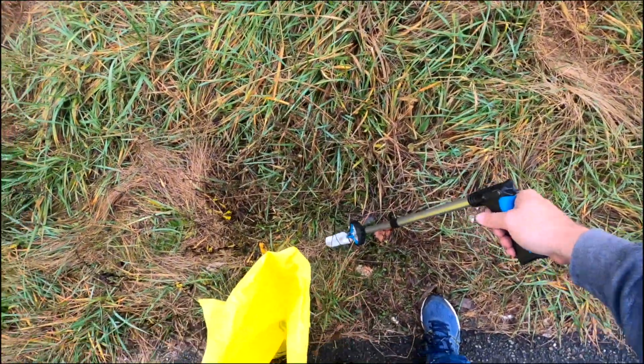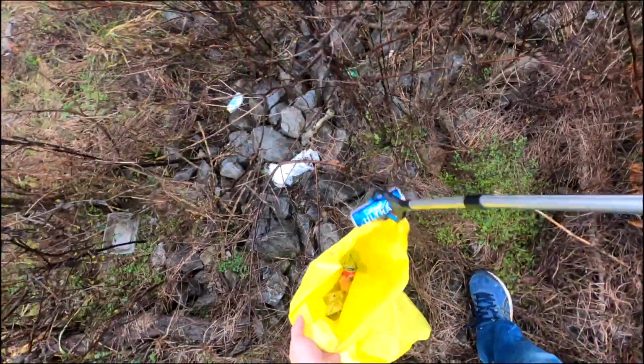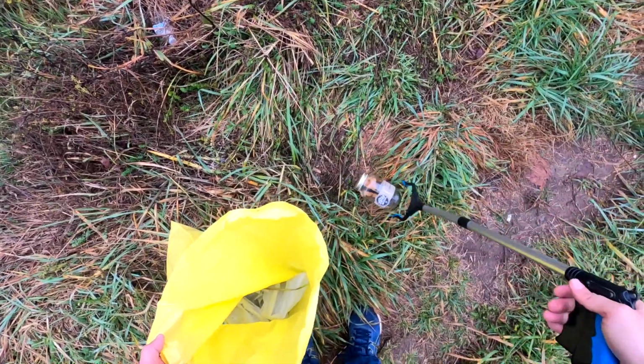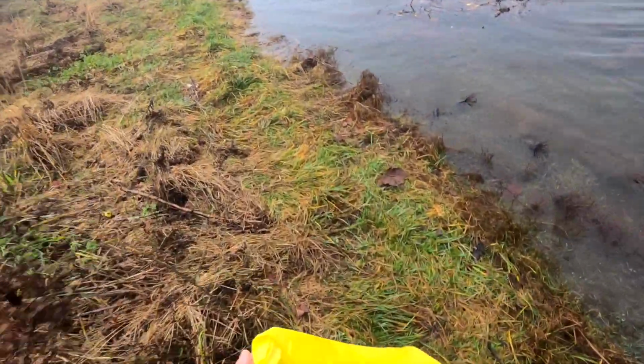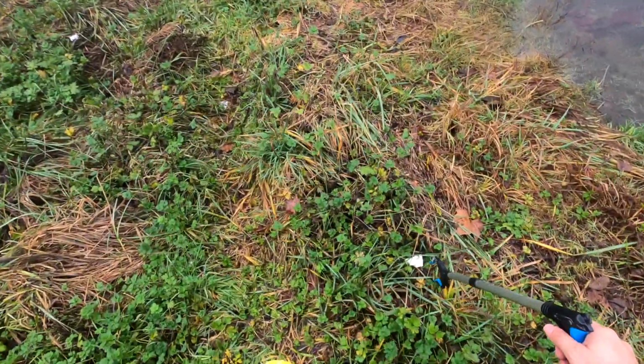Don't forget your cigarettes. Here is a Michelob Ultra. Aha, worms, a lot of plastic there. Moonshine. Okay, man, this stinks. Floating straw, got it. This bag is getting heavy, people. I'm not going to start fishing until we get this place cleaned up. This is just ridiculous. My goodness, it just never ends.